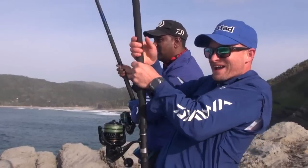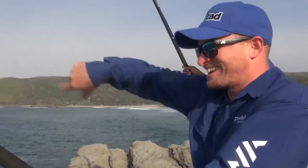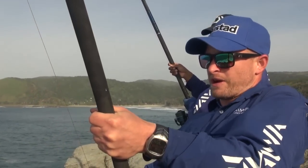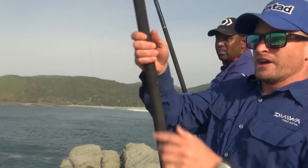Hammer. We saw him chasing the mackerel. My weak link on the sinker broke and had the mackerel on the surface. Hey, you saw the hammer. Good job, incredible. We'll just fight this fella as long as we can until he breaks the glass through the nylon. You're quite lucky. Oh, there you go, good enough.